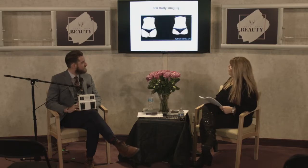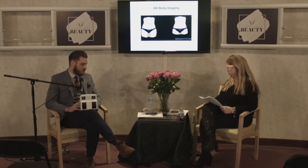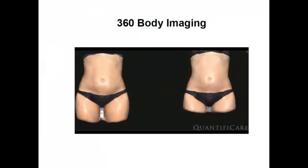Exactly. So we also do body imaging as well, and it's all done with a portable device here. We do 360-degree images. With that, we can do circumferential measurements, we can measure volume, and we actually have a new feature we call our silhouette feature. So the patient can actually visualize their transformation right in front of them. If they're doing some sort of laser treatment where the results are relatively small to the untrained eye, they can actually see and understand, from a patient perspective, where their money is going.